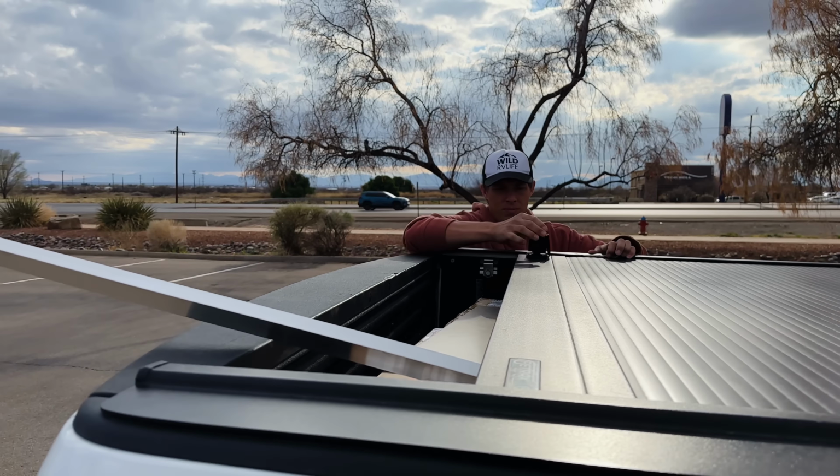So this is our old reinforcement, which is nothing more than a black piece of Luan, and it really was just in here to cover up the old battery box compartment. Ta-da. So the batteries wouldn't be sitting crooked.